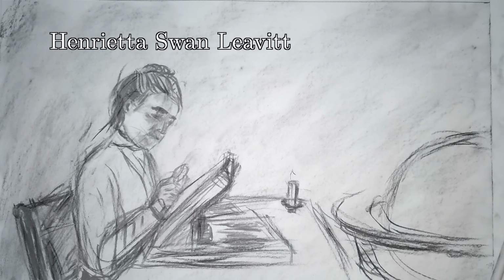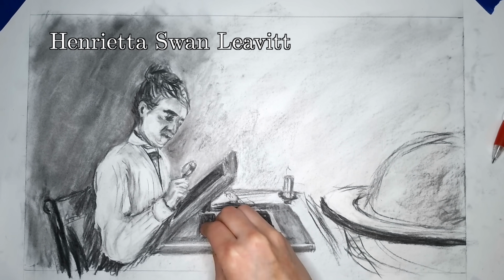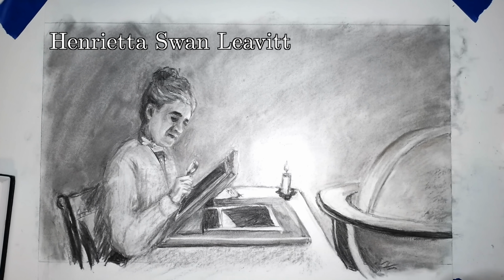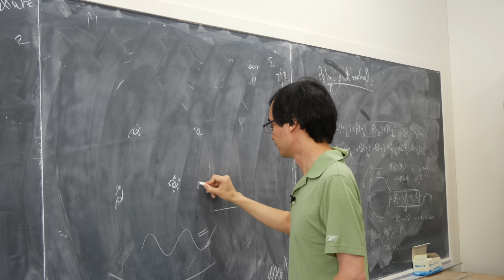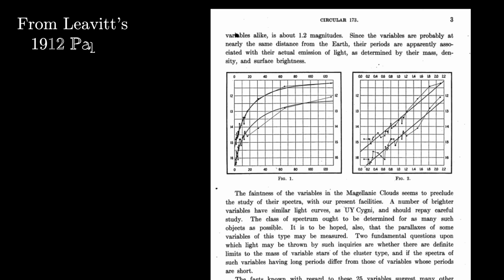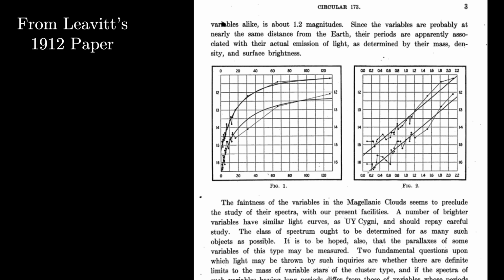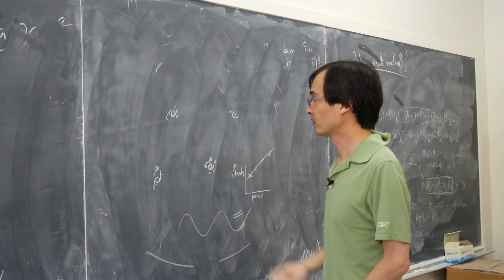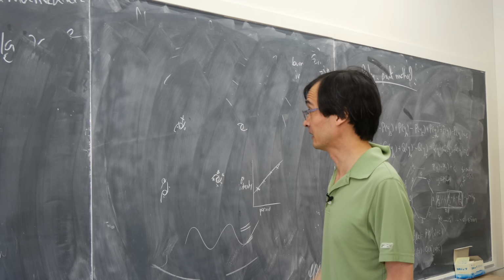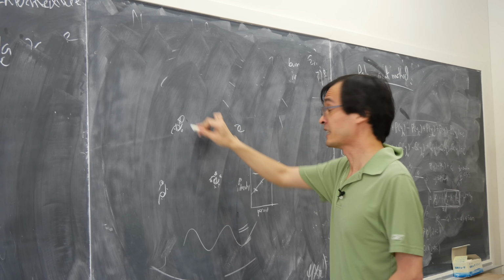Henrietta Swan-Leavitt, who was a 20th century astronomer, measured all the Cepheids that she could in our own galaxy, and she plotted the period against the intensity. And she found basically a linear law, that the brighter the Cepheid, the longer the period. Like the Hertzsprung-Russell diagram before, it gave a standard candle. If a galaxy happened to have a Cepheid in it, you could just observe it, work out its period, and that gave you its intensity.